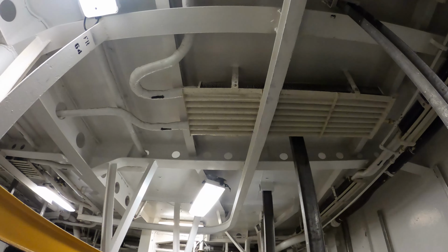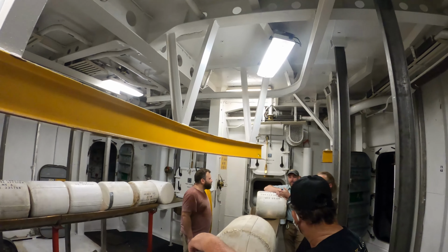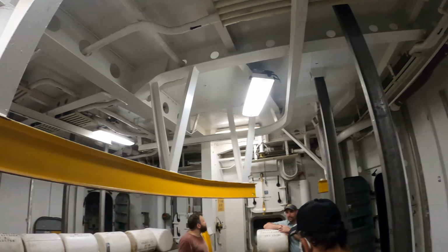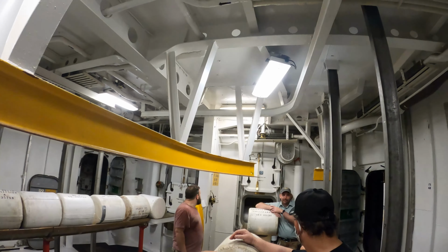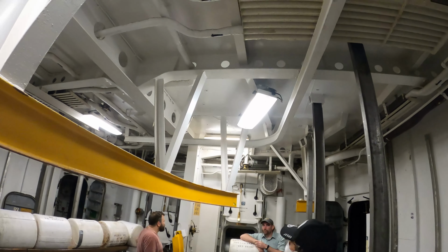You can also see the chill water radiator system in the overheads. The nitrocellulose powder will start to break down if it either gets damp or hot. And when it breaks down, it will either not work or spontaneously combust. Can't really decide which. So all magazine spaces have chilled water radiators.